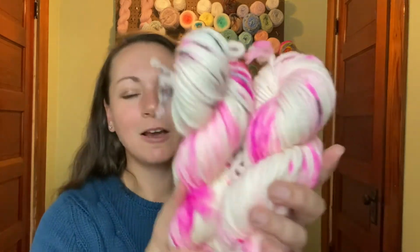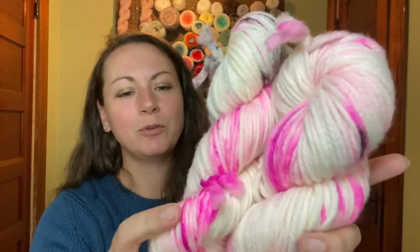Oh, it's called Dawn Roving Yarns. I asked and she said she was fine with me mentioning it here. It's called Dawn Roving Yarns, and I will have that linked down below as well. Let me write it down so I don't forget. Sorry. All right. So this was really pretty.